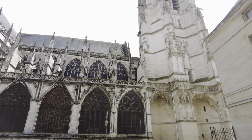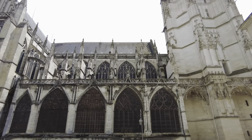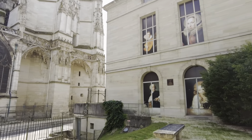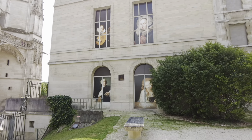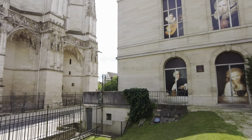But you can see the tower. There should be 2 towers, but they did not finish it. And there's no spire on this church because they had 2 spires in history, both of them destroyed by lightning. Here's some of the things. One thing I did see in there that I loved was this beautiful painting that Vigée-Lebrun did, and I'll share that on my Instagram.